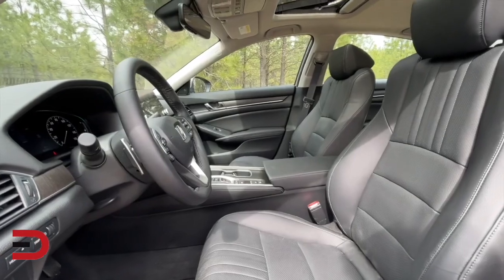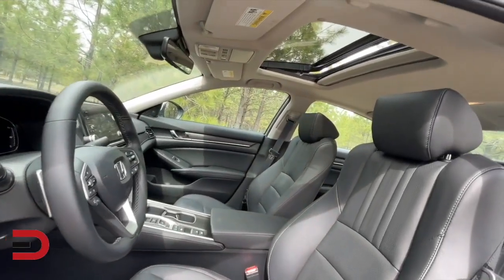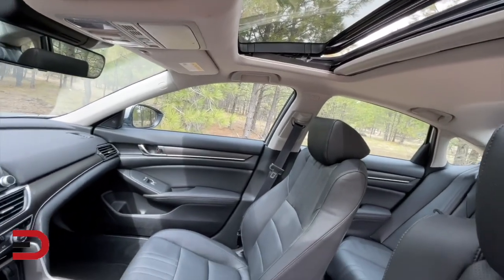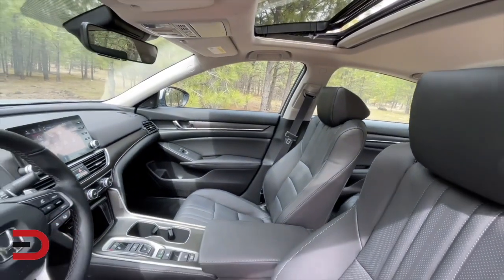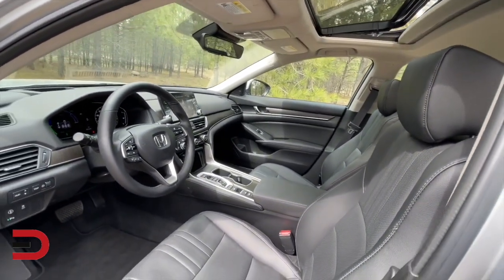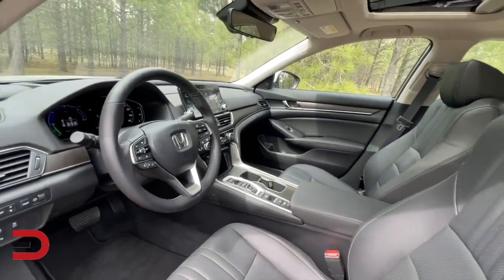This is all very surprising to me because there are plenty of options to choose from in terms of trim levels and engines. You've got the LX, Sport, Sport SE, EXL, Sport 2.0 Turbo, Touring trim levels. There's also a hybrid which comes in the base, Sport, EXL, and Touring form as well. The Sport's pretty popular, but the SE is probably the best value.